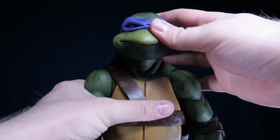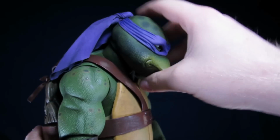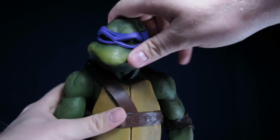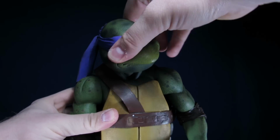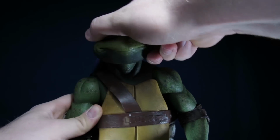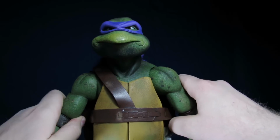And then for his articulation, his head can look up about that far, down about that far, so from the side view. Can also rotate side to side. A little stiff though, but does actually have a decent amount of play to it, a little bit of a wiggle as well.